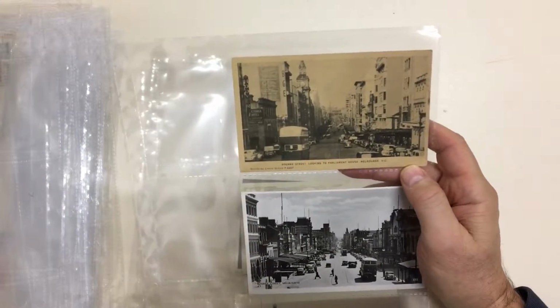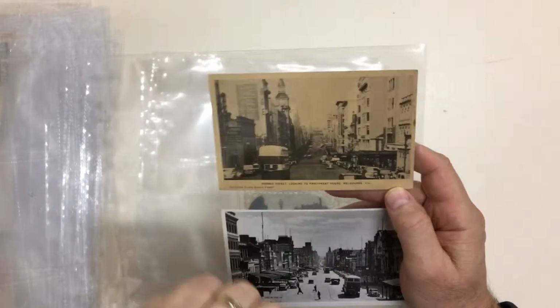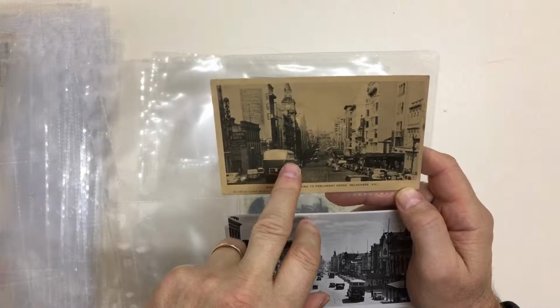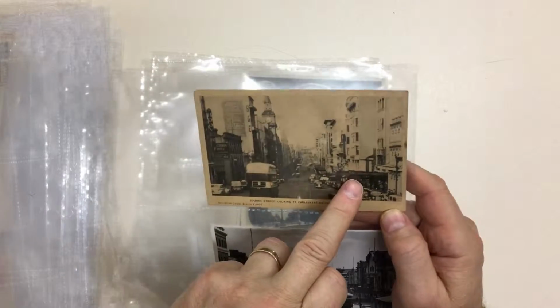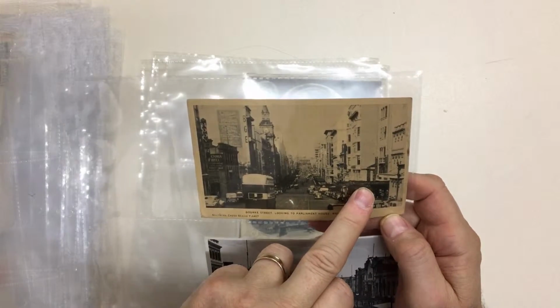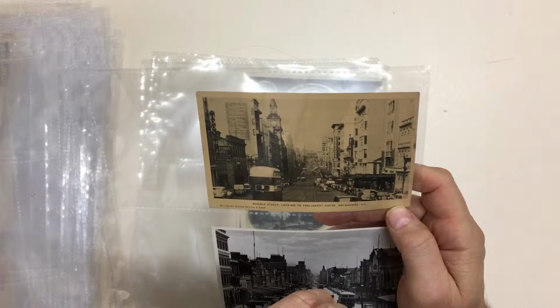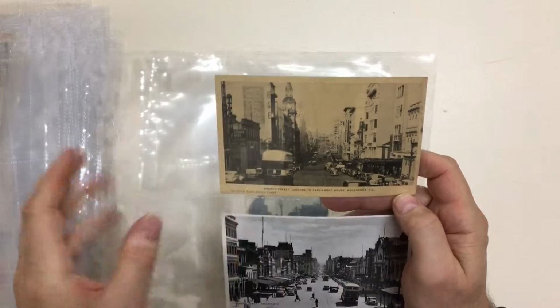Burke Street looking to Parliament House, which is right up there. So this must be taken, let me see, is that the post office? So that's probably McEwen's, no, Thomas Evans. Don't know that name. It looks like it's from the 1950s.